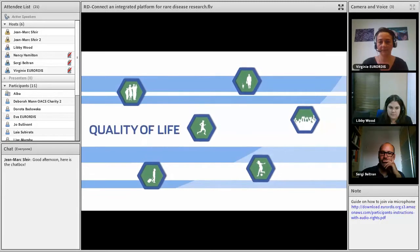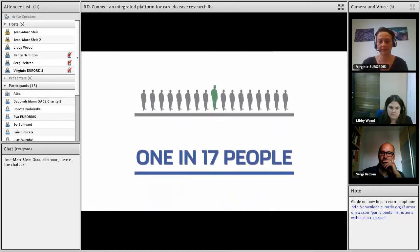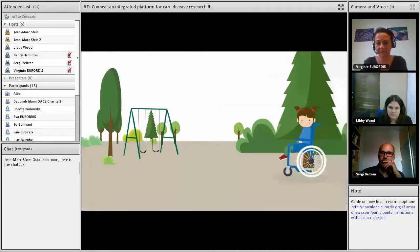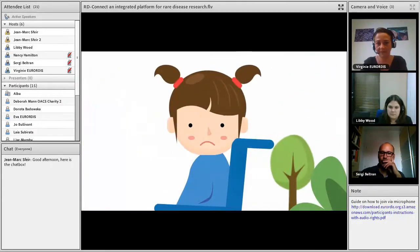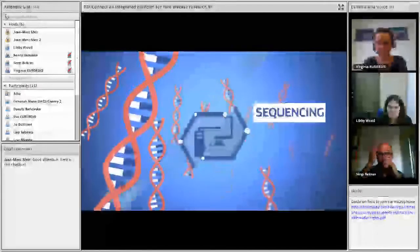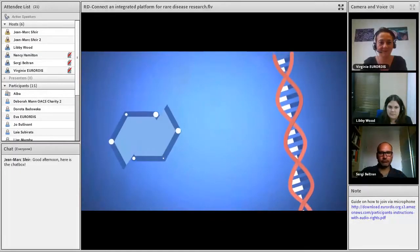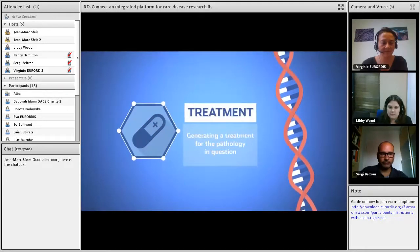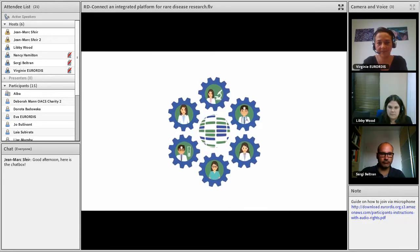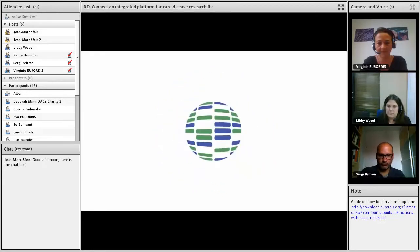Rare diseases can severely affect quality of life and life expectancy. 1 in 17 people suffers from a rare disease. This means in Europe alone, an estimated 30 million people are affected, such as Sophia, who suffers from congenital myasthenic syndrome. Most rare diseases have a genetic origin. Thanks to recent progress in genetic sequencing and innovative technologies, researchers can now study rare diseases, improve their diagnosis, and develop more effective treatments. Because of their rarity, research and therapy development for rare diseases can be challenging and requires that researchers join efforts and exchange data across countries. RD Connect makes that possible.